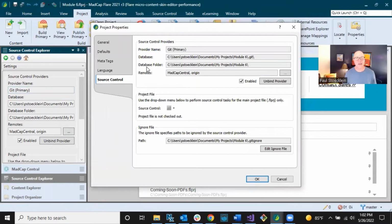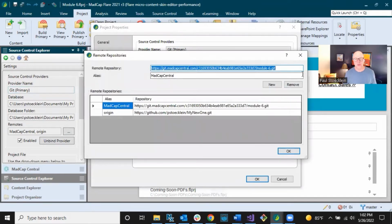There's only one section in here because this is my first binding to Git, this is Central, but they both use Git. And so there's just this one section. And again, click there, there's the two providers.